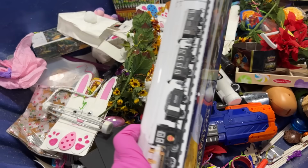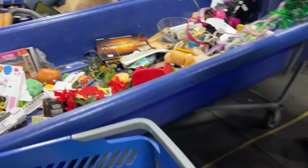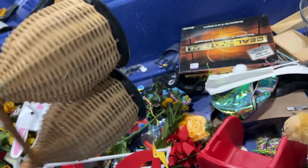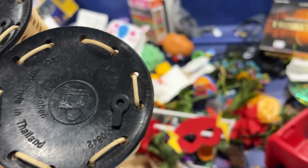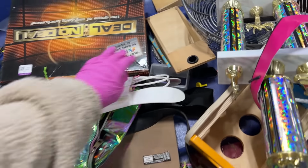Oh, this has Mr. Potato Head in here. Easter eggs. Looks like somebody dumped their Easter basket in here. Oh, these are cool. Made in Thailand. I'll look into them. I like a musical instrument. Oh, is this like a kid's booster chair? Or, yeah, maybe it had the top though. Deal or no deal?